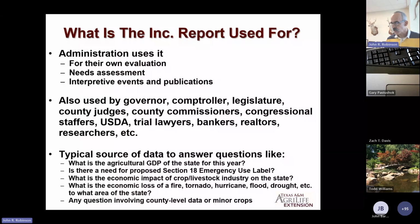So these are the kind of questions that we tend to answer with increment report data, where it's really valuable. USDA keeps track of major crop data, acres of wheat and corn and sorghum and cotton, and the number of beef cattle. They don't keep track of minor crops anymore. They've had too many budget cutbacks. So anything involving minor crops, anything involving local crops, county level stuff, they come to us.